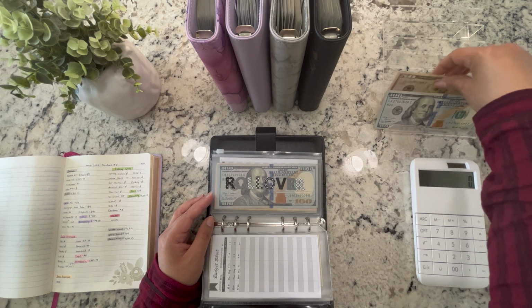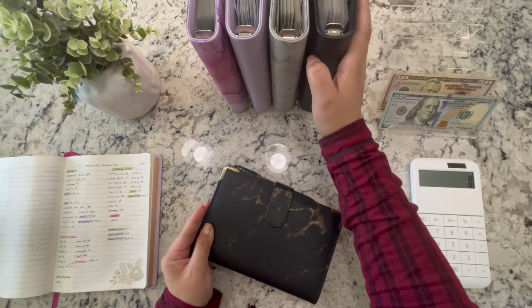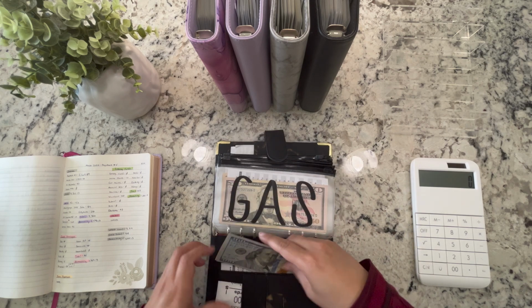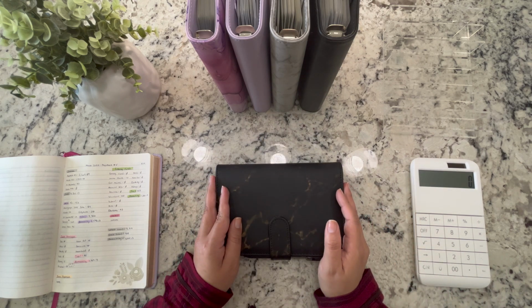I think the last remaining is 150, and I'm just gonna add that to the cash envelopes since it is pretty much a bill, and whenever they come I will pay them. That's pretty much gonna be it. I didn't think it was gonna be this short.